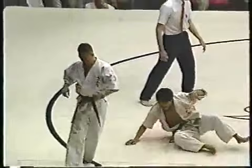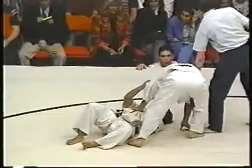And there's a sweep. Not a very clean technique. I doubt if that will get points. Nope, it will not. Slow sweep, slow control punch. Breathing heavily, though, is Nobuta. And again, a slow sweep. No points. 10 seconds to go. Looks like we may be headed to overtime, a two-minute period. Both fighters tiring quickly.